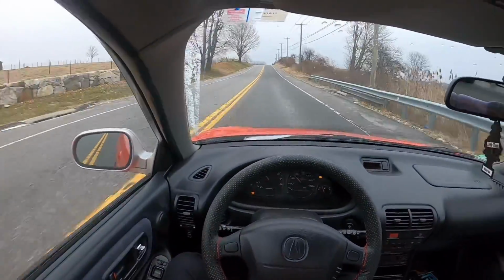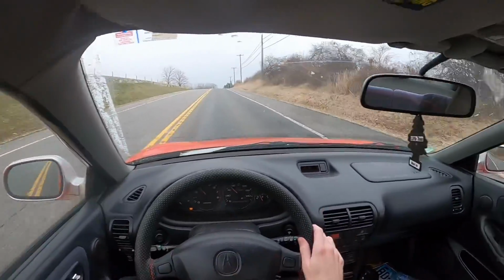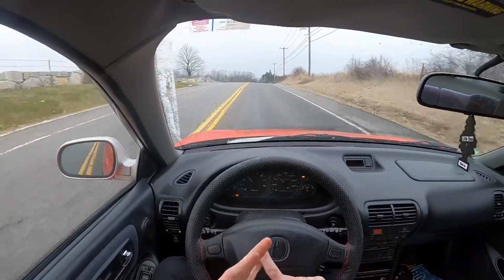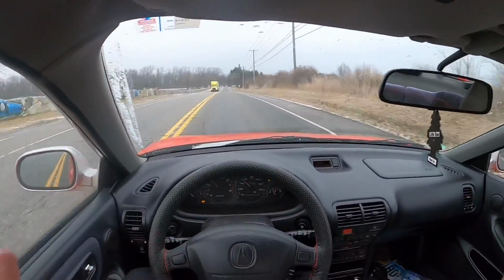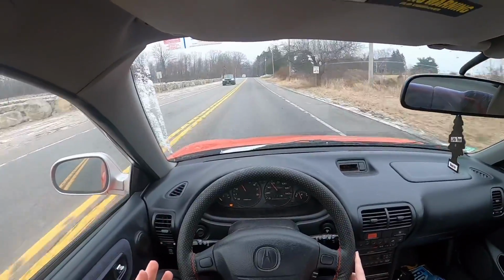And you're not buying it for reliability, because if you were doing that, you would have just bought a Civic. You're not buying it for practicality. If you were doing that, you would have just bought an SUV. You're not buying it for performance, because if you were doing that, you would have just bought a muscle car. They're incredibly fast in a straight line. So you're just buying it for bouginess.